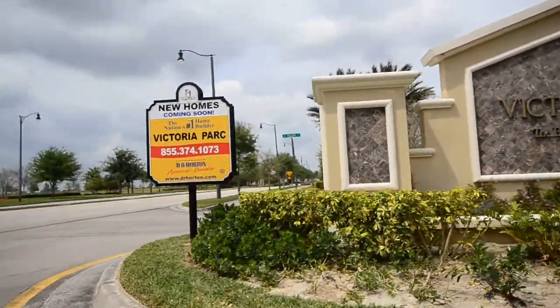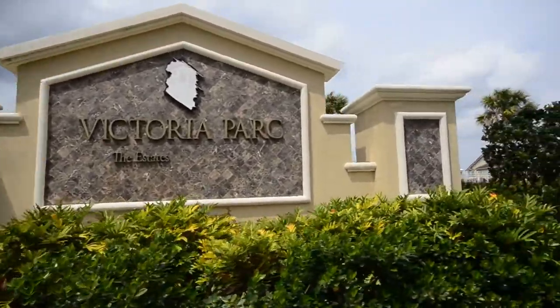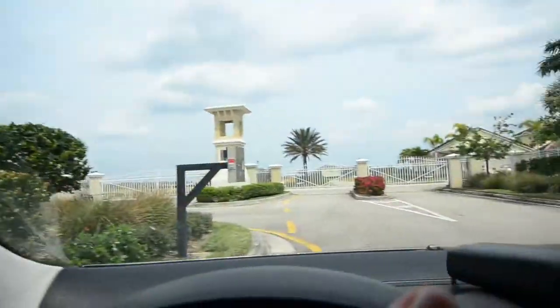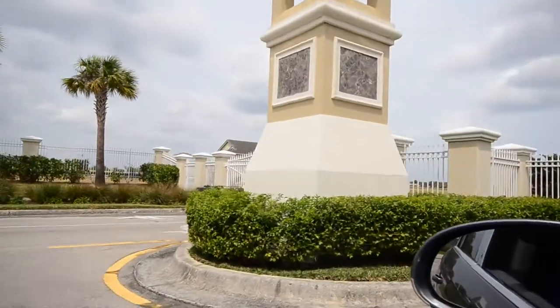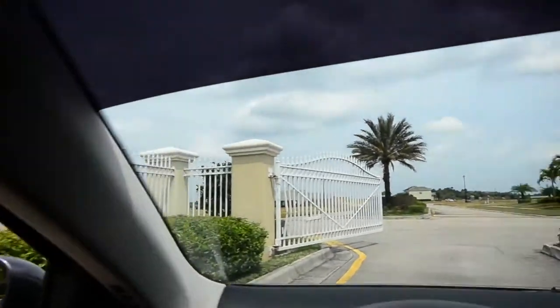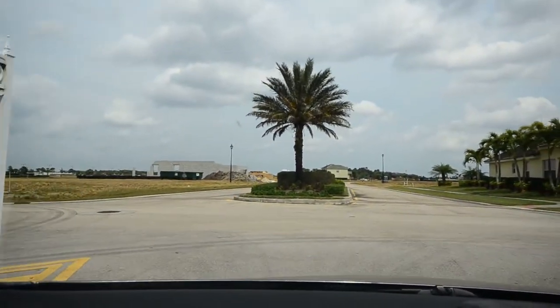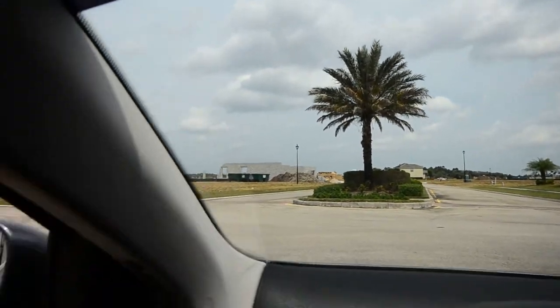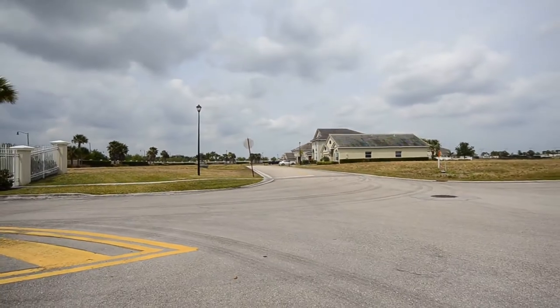It's now purchased by DR Horton. They're changing the sign. And now we're at the gate. Like I said, DR Horton did buy this community and they are building in it. That's one of probably going to be their first model. And these are the homes that were already built.